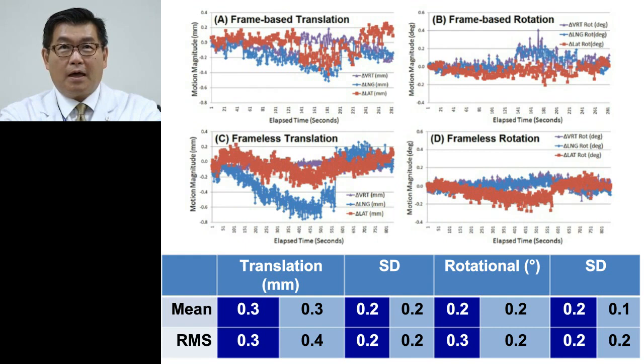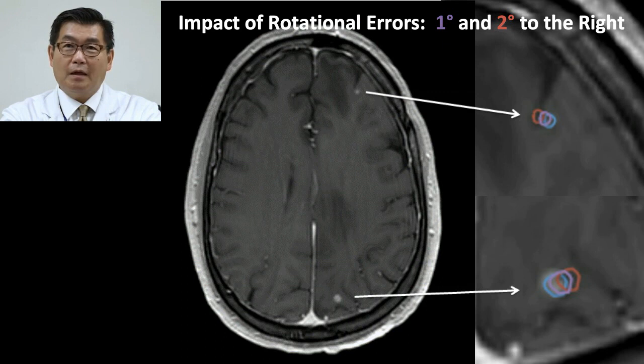For example, both the frame-based and frameless systems provided the same degree of rotational and translational changes. The mean translational change was about a third of a millimeter, regardless of the immobilization, with a standard deviation of 0.2 millimeters, and rotational changes of 0.2 degrees with a standard deviation of about 0.1 degree. So this suggests that both systems are equally capable of immobilizing the patient and keeping them in the correct position for treatment. What are the consequences of not picking up on these types of errors?